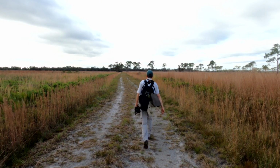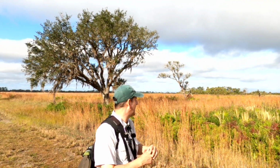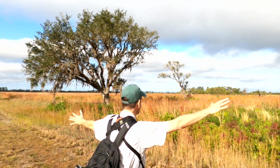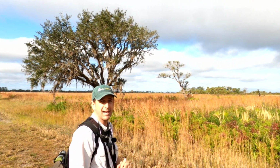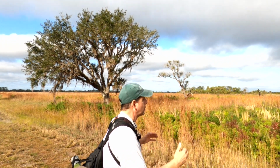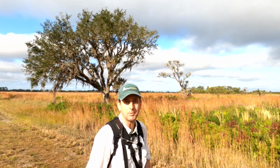It's a long hike, a long ways to go. Sun just came out, peeked between the clouds. Beautiful light here in the morning. Just want to show you this habitat. Just stunning, absolutely stunning. Again, you just don't see a lot of this habitat around. I just wanted to show you what this looked like real quick. So let's continue on. We've got a long way to go to get to Deep Hole.